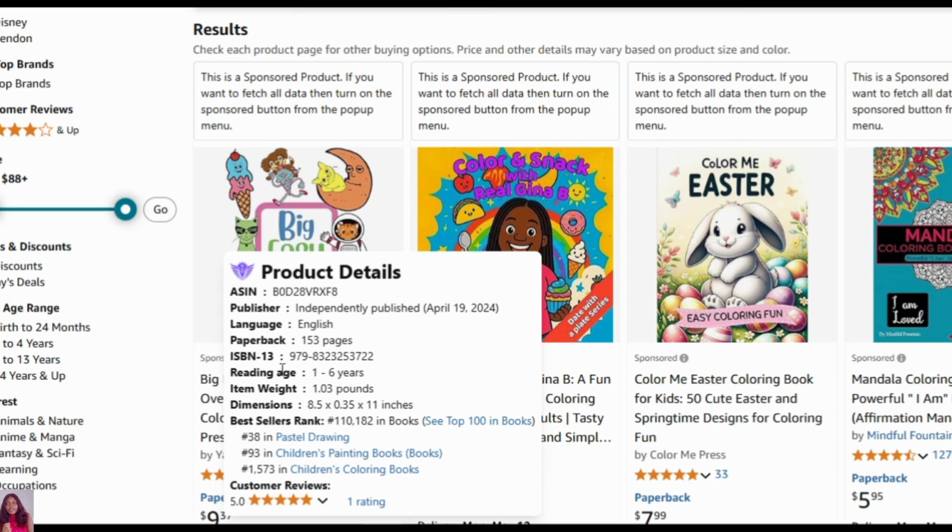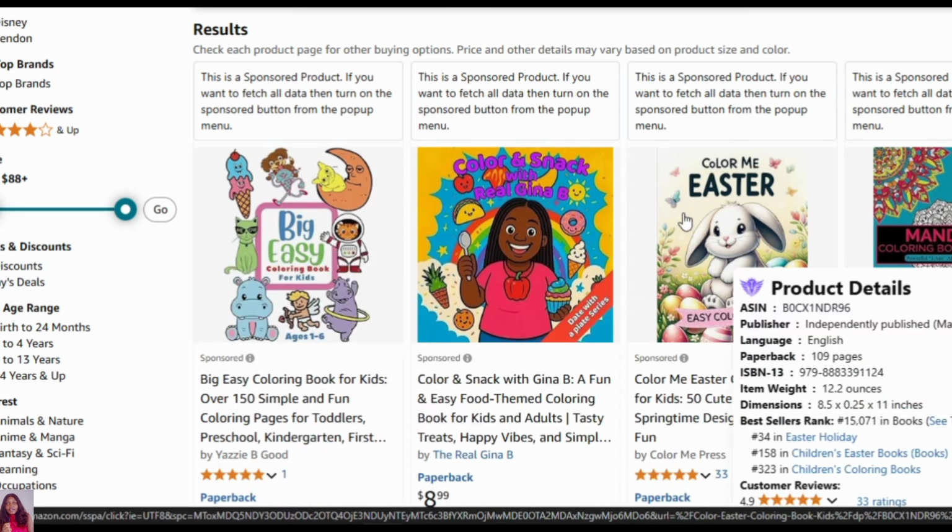When you check different departments where the categories of this niche are, it's just 38 in pastel drawing, 93 in children painting books, 1,573 in children coloring books. So you can see that this person is making a whole lot of sales. This is also independently published. The bestseller rank is 15,071 in books, and it shows that there is demand for this niche, for this particular seller.